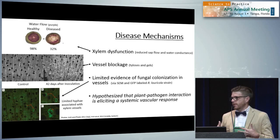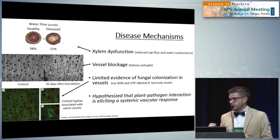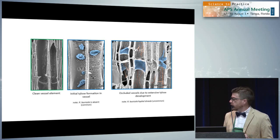And right now, the evidence is that with some of our tolerant material, including some of the avocado material that Randy's been looking at, there's a difference in those vessels. And that's really what we're going to be keying in on now more, is looking at that. But here's basically looking at the vessels, transverse sections, and you can see these blockages, the tyloses that form, and those basically effectively stop the water transport in the trees.